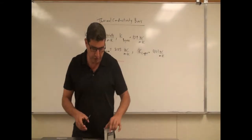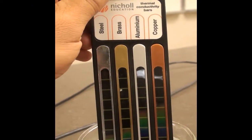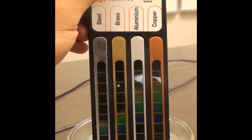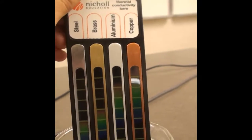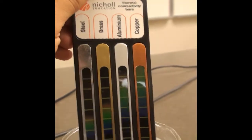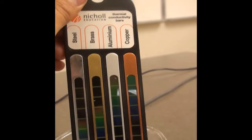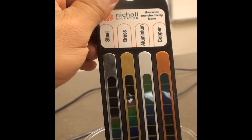So let's get the video closer to the apparatus. Okay, you can see the colors changing for the copper. The aluminum is catching up, then the brass, then the steel is the last. See that? The colors are changing. The heat is flowing up to the top from the hot water underneath all the way to the top. The copper is almost all done now. Okay, it looks like the copper has all turned green. It went through different colors, black, blue, and green, and it followed all the way up. The aluminum is catching up. Now the aluminum has turned all green.